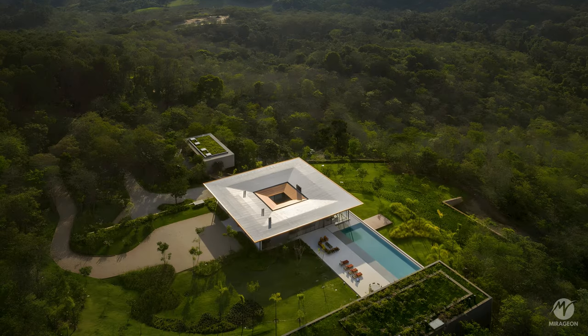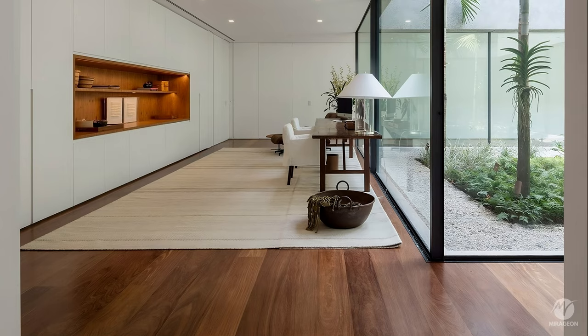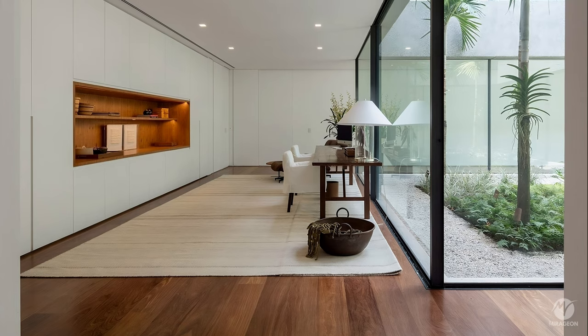The volumes that cover the mountain redefine its perimeter with a view of the valley and accommodate private bedrooms and living areas.